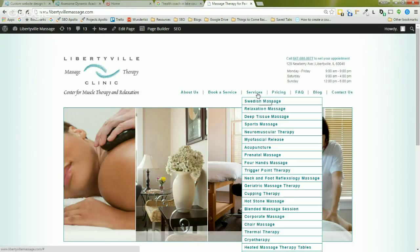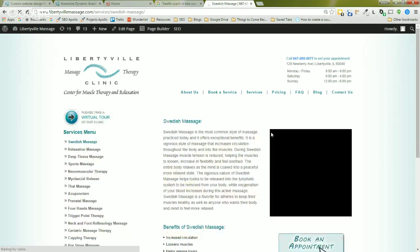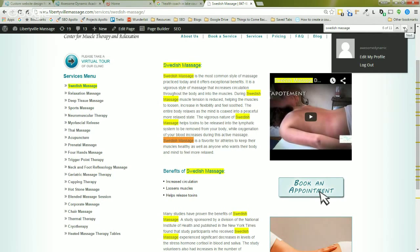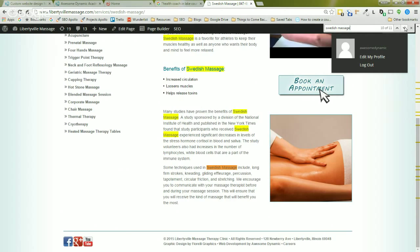And if you go to one of our services here, Swedish Massage, that's great. So I can just do on the front end Swedish Massage and see how many times. So it's in there 11 times. That'd just be on the front end. Yeah. Now go ahead and look at the back end.